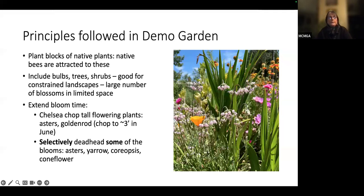If you're space constrained, a good way to think about adding native plants is using bulbs or trees or shrubs, because they can have a large number of blossoms in a limited space. So if you are limited with ground space, that is a thing to consider. Again, look at the native plant species that satisfy the criteria of being a local native plant.